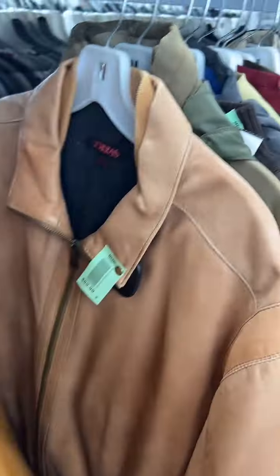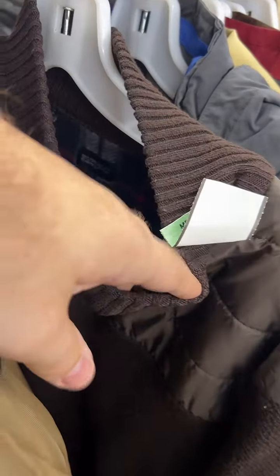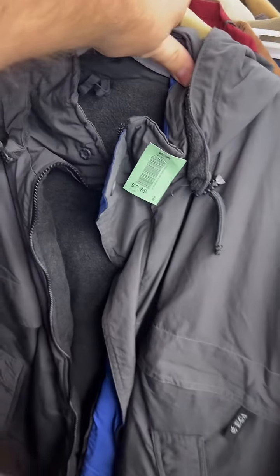No. This thing is crazy though. This doesn't have a brand. It's just an off-brand jacket. Marine Layer for 25. Even though it's high price, I don't mind paying a high price for certain pieces like this.